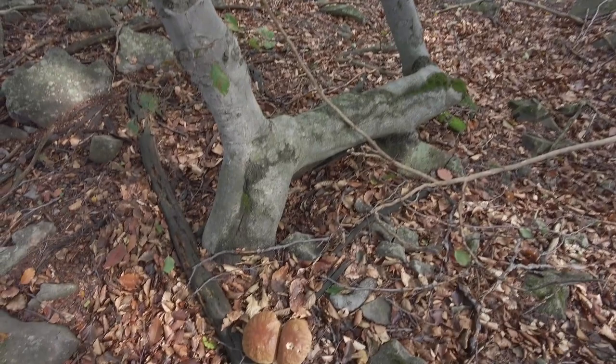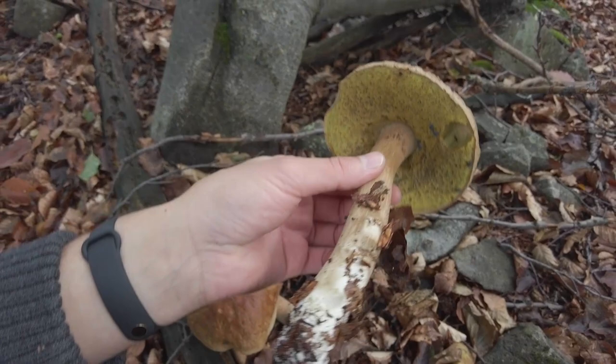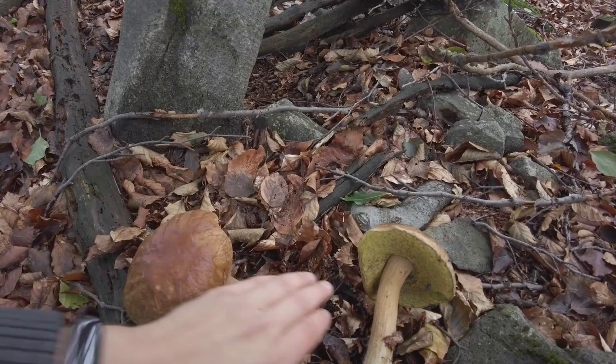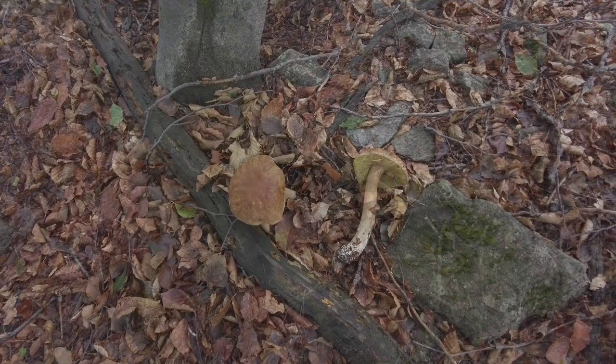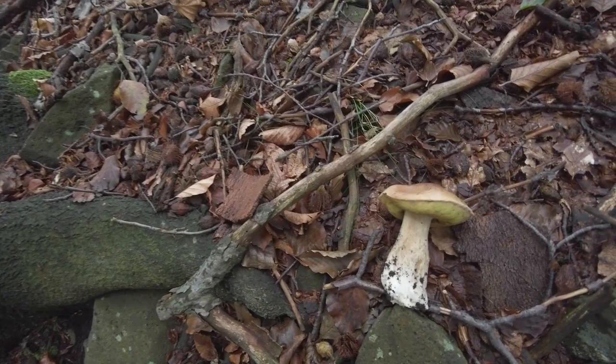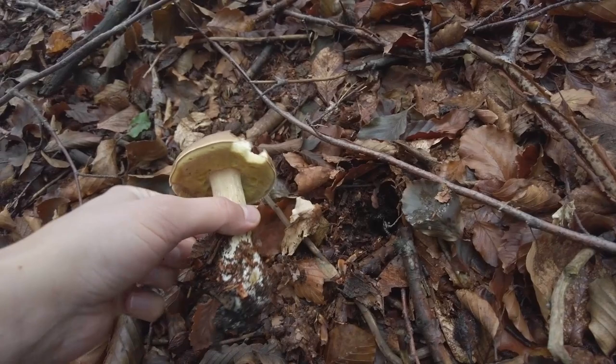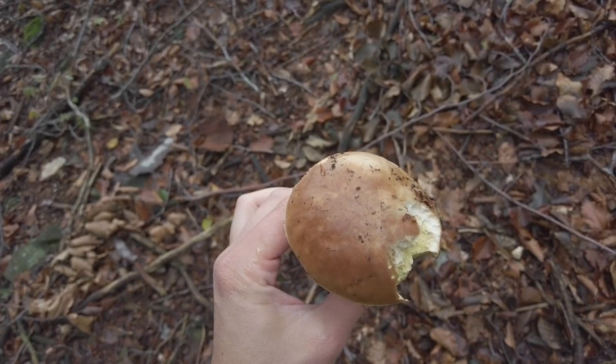Here I have two big ones. But already quite soft and old. I will let them be like that. Here I have two. This one looks pretty old. I'm not taking it. But this one looks more fresh. Yes, this one looks a bit better.